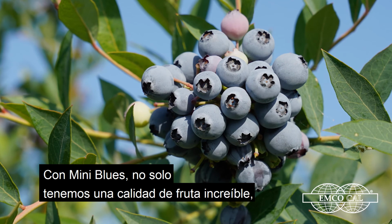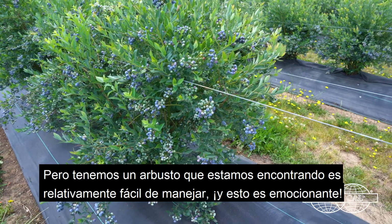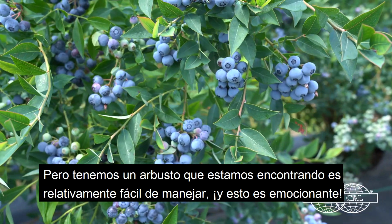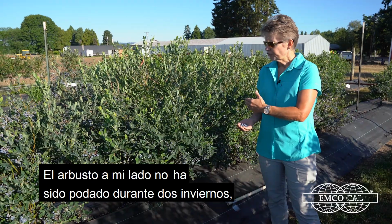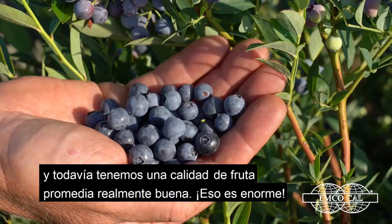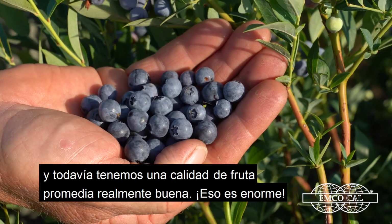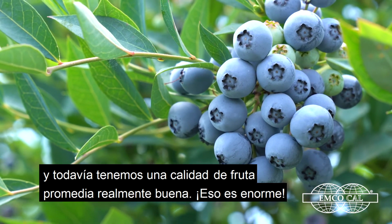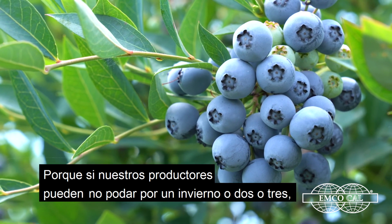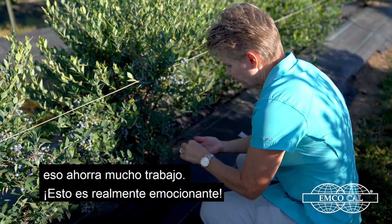With Mini Blues, not only do we have incredible fruit quality, but we have a bush that we're finding is relatively easy to manage, and this is exciting. The treatment I'm standing by has not been pruned for 2 winters, and we still have really good average fruit quality. And that's huge, because if our growers don't need to prune for a winter or 2 or 3, that saves a lot of labor. So this is really exciting.